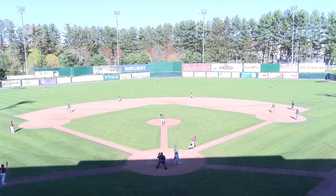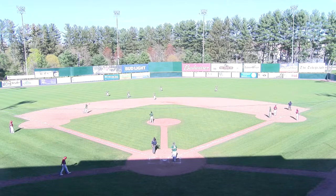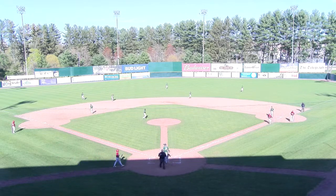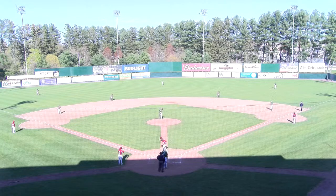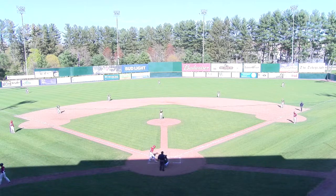And a pop up to the infield. Shortstop Aiden Meany makes the play for the second out. Quick one pitch. Pitcher's dream right there. 1 pitch, 1 out. And we got 2 outs here, top half of the fourth.